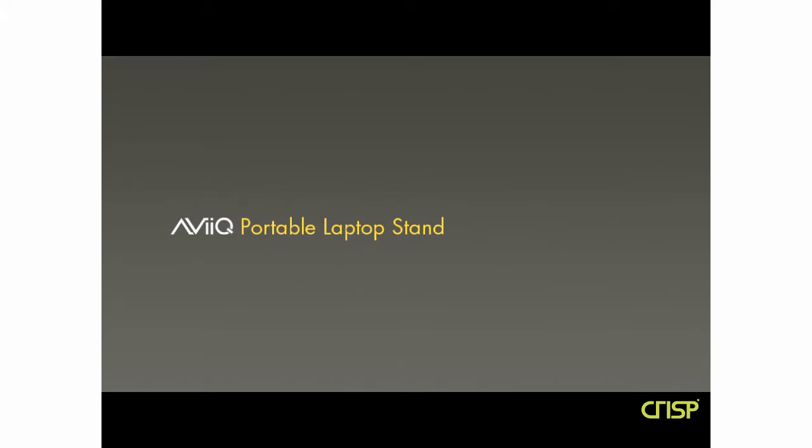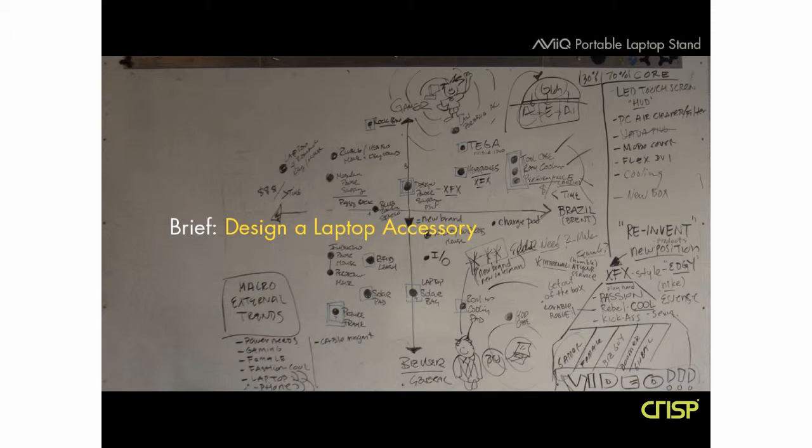Today we're going to take a look at the very first AViiQ product, which is the portable laptop stand. AViiQ started out as a mandate from one of our clients, Pine Technology Holdings, to create products outside of their core competency, which is graphics cards, because they felt, and correctly, that the desktop computer market was shrinking, and so they wanted to move to where they saw that market going, which was specifically laptop accessories.